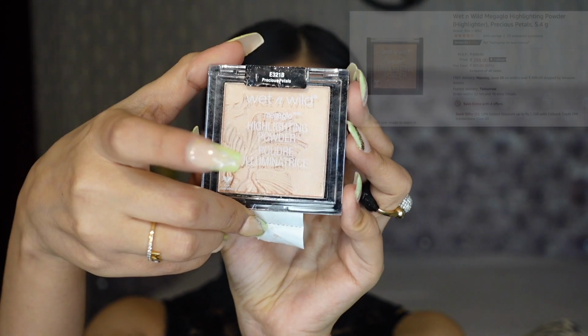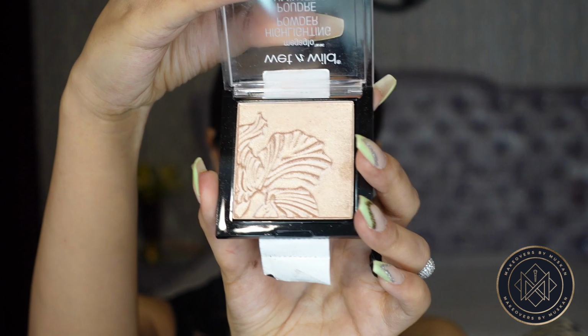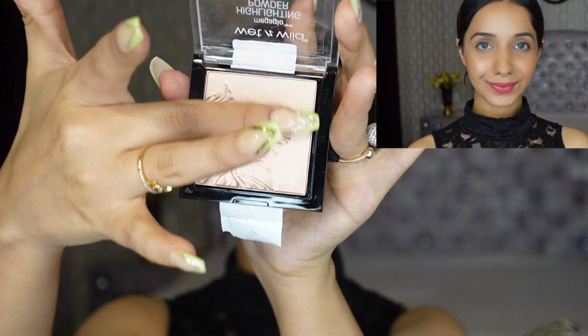So the next product that I ordered was this highlighter, you guys. This is one of my favorite products of all that I've ordered. This is the Wet n Wild Mega Glow Highlighting Powder, and the shade is Precious Petals, and that's how it looks. I have used this here on my face, and I'm not fond of a lot of highlighter, but this one seems quite natural, yet not too subtle. So it's somewhere in between, but I'm absolutely loving the pigment.